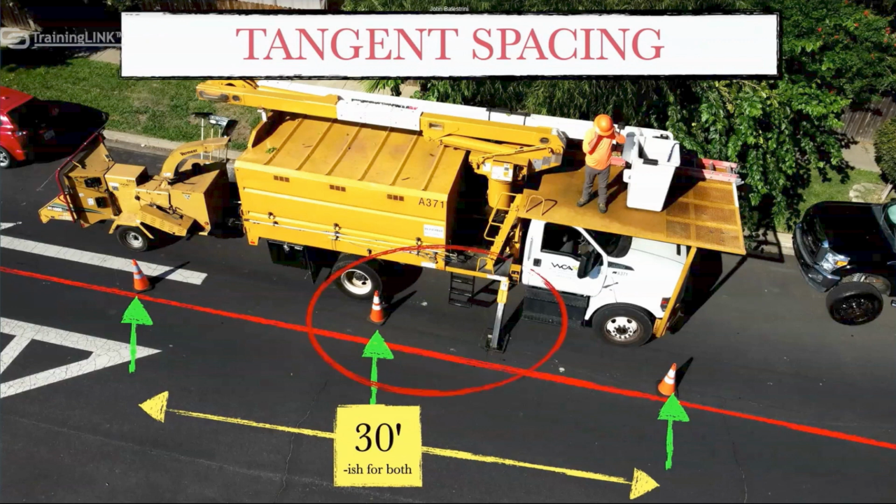One of the things I did notice about this setup is that the outrigger and that one cone, they have those set in much closer to the vehicle. Now, the outrigger is a problem because it's a hard object and they have the cars going right by it. So if someone clips cones, they could hit the outrigger. And if you were up in the bucket, that could end up badly.